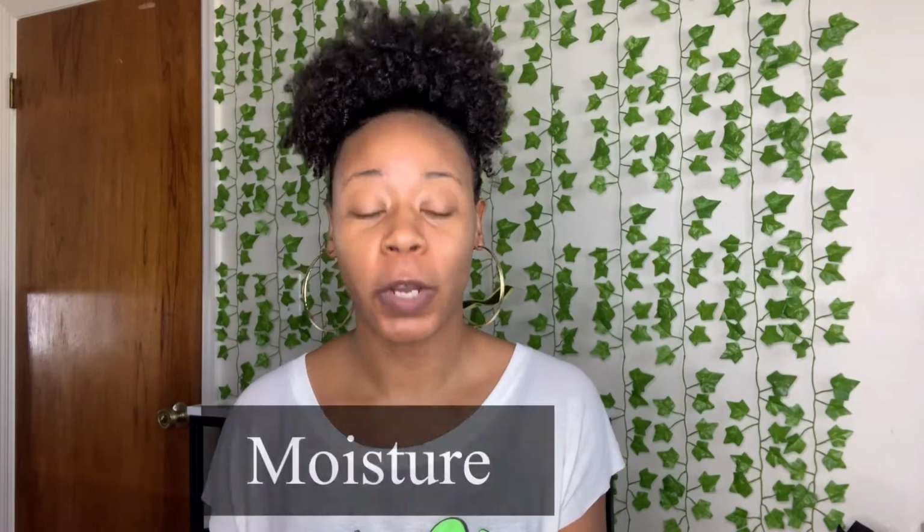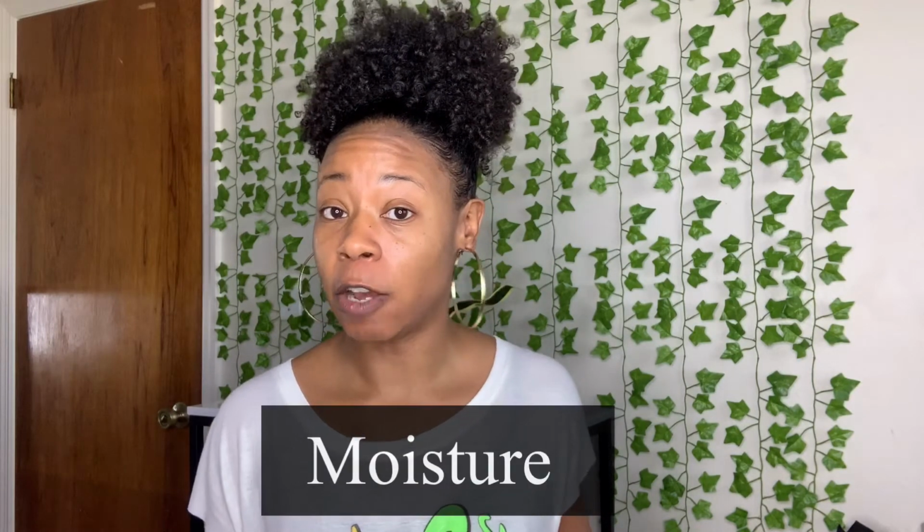So the first thing I wanna talk to you guys about is moisture. With my mini braids, I noticed that my moisture lasts way longer. And it's probably because with the mini braids, I'm not gonna say they're braided tighter, but if your hair is a little bit tighter, it's gonna lock and seal that moisture in more than it would if it's not. Just like, for example, your hair holds moisture in a lot better when it's twisted versus when you're wearing it in a twist out or a wash and go, if that makes sense.